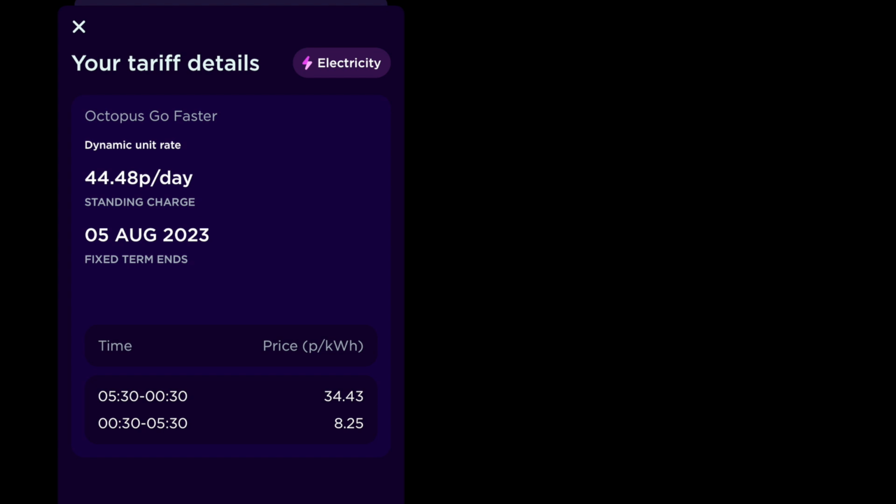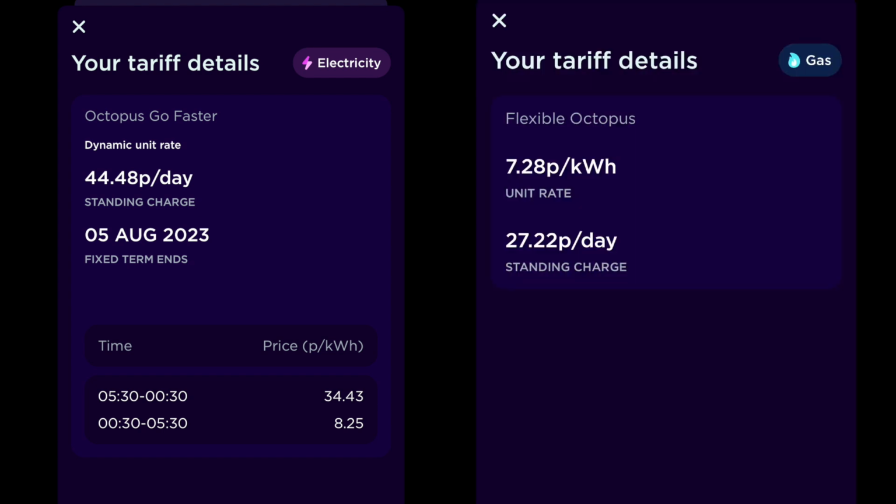A lot of people ask me why I didn't go for the intelligent tariff. I did look at that and it didn't work out any better for us, to be honest, because the cheap rate was slightly less. The day rate was more expensive for us in our area. So it did actually work out more expensive. So we're stuck with Go Faster. Gas, we're on the flexible Octopus tariff, 7.28 a unit for gas. And again, standing charge there at 27 pence.